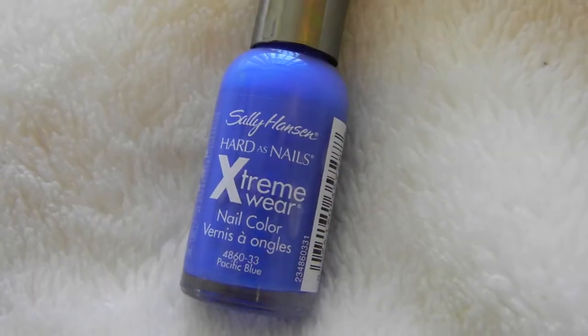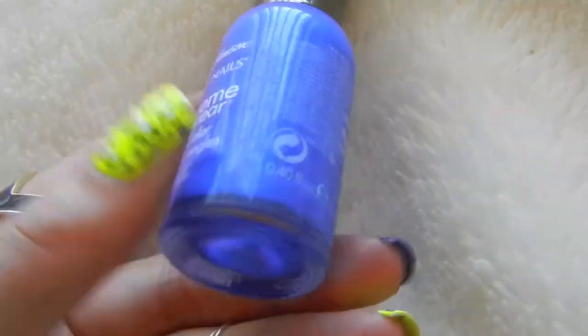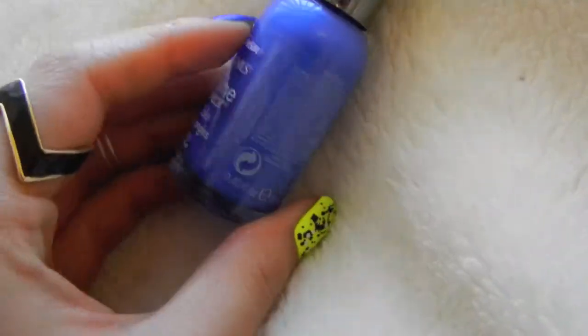So this is Sally Hansen Pacific Blue. I didn't think this was ever gonna replace my favorite blue, but I think it has. This is a really pretty blue color. I'm not gonna lie, my favorite blue used to be China Glaze Frostbite, which I'm actually wearing on these three nails here. But I think this has taken its place. This is a very pretty, bold, bright blue. I just love it. Wow, that was a lot of bees there.